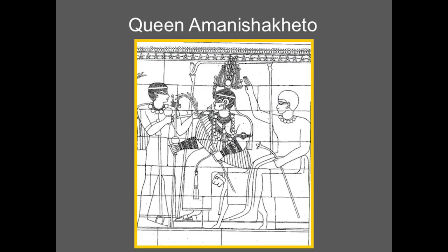Amanishakheto, who reigned between 10 and 1 BC, was a powerful ruler, and after a period of conflict between Meroe and the Roman Empire, she signed a treaty with the Emperor Augustus that set the stage for a new era of trade and communication between the two powers. Her kingdom of Meroe was a metropolitan center for trade along the Nile River Valley and near the Red Sea, which saw cultural exchange with people from the Mediterranean and Western and Central Asia. Other artifacts found in the area show an advanced level of metropolitan quality and sophistication.